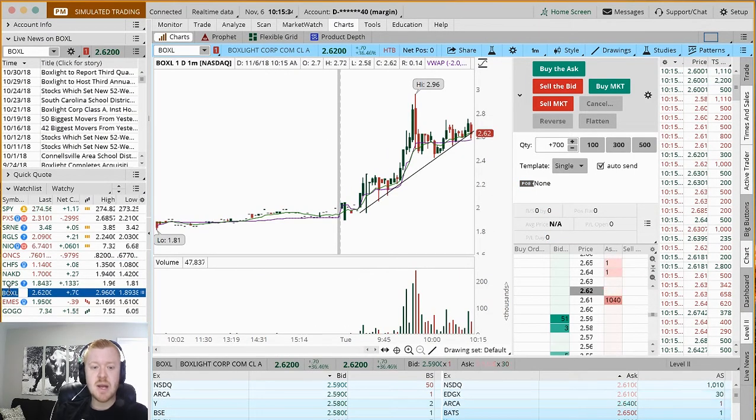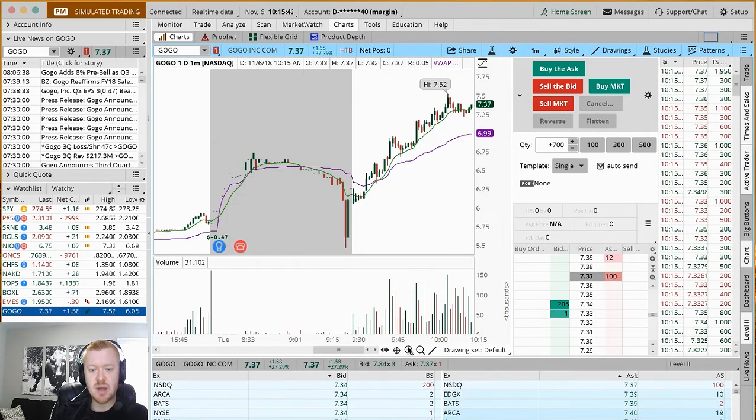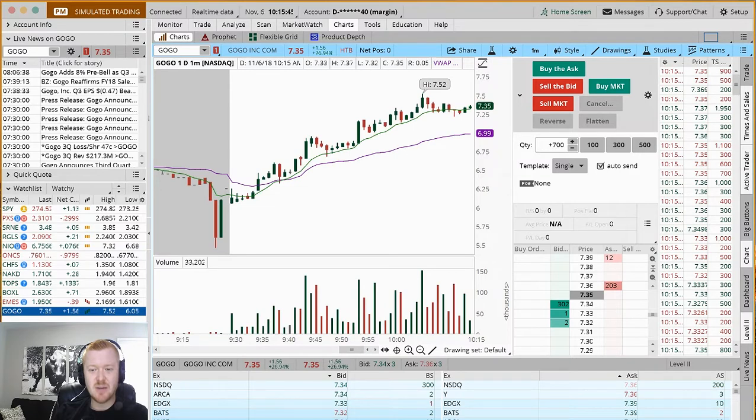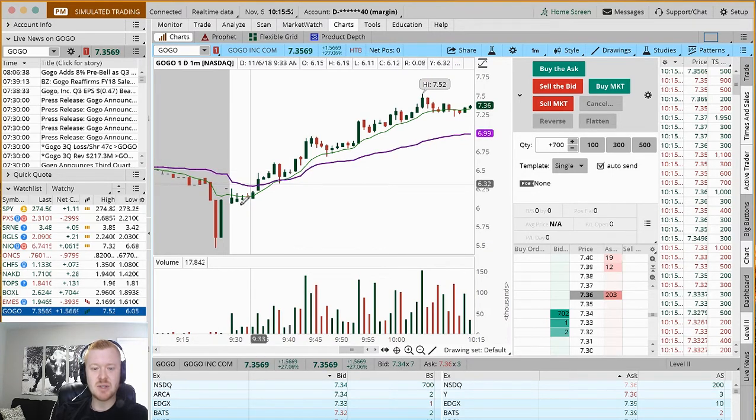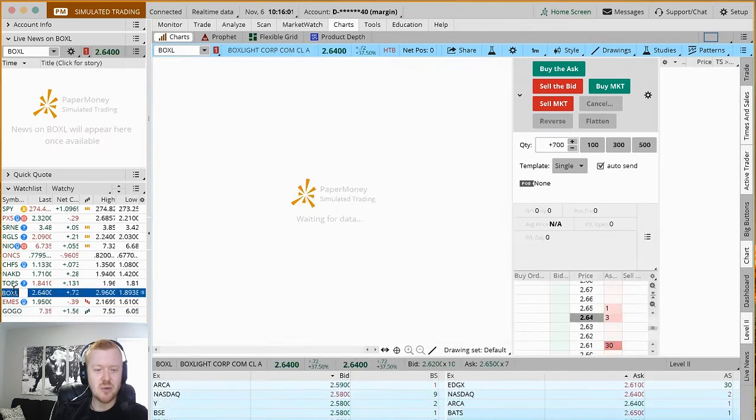What we have right now, guys, is BOXL and GOGO. These are our top movers right now at this moment. I'm not going to trade either of them. I've been waiting on GOGO for somewhat of a pullback down to about $7 or so, but it's very grindy. Stay a little bit away from that. This was more of a trend type of trade, so it was following a trend line very nicely. Now it's starting to consolidate sideways. It's a little grindy. I'm going to avoid that one.